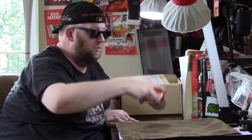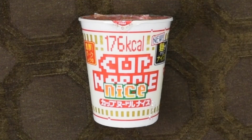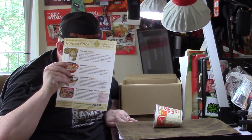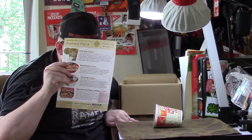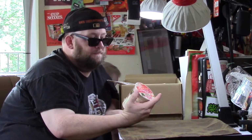Yeah. Ooh. Wow, starting off nice. Cup noodles, nice. Pork shoyu. I'll just read what it says on the thing. This is nice as the name indicates. While the soup is thick and rich, this is also a bit better for you with fewer calories than the original cup noodles. Is that even possible? You'll know it once you try this. And actually, this one made the top 10 cups list this year.